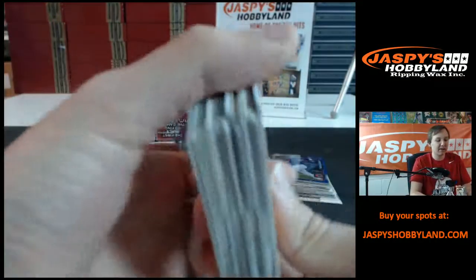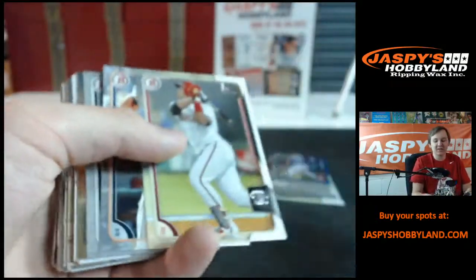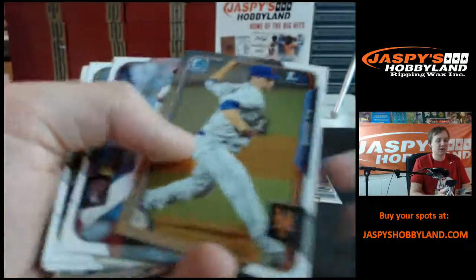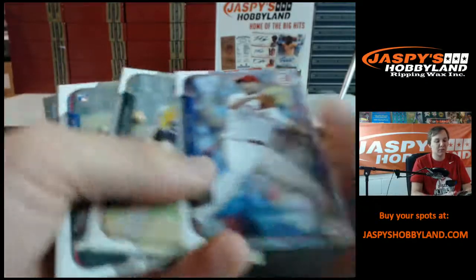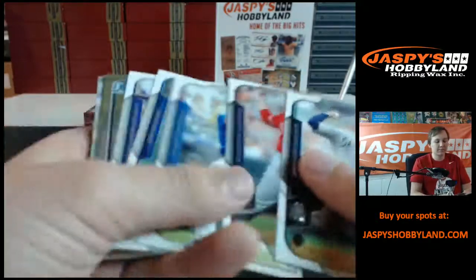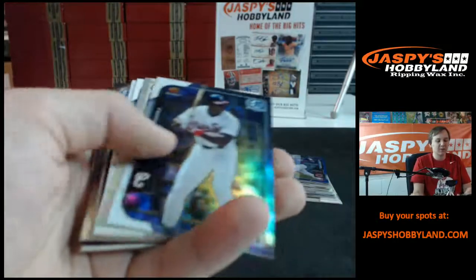I got a Blue Wave pack, too. Nice. No Blue Wave autos this year, either. Apparently, they cut down a lot on production. There aren't as many Bowman cases as last year. Gareth Morgan chrome. Last year with Tanaka, he wasn't even in it either.